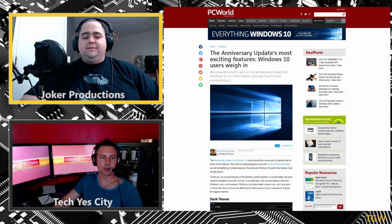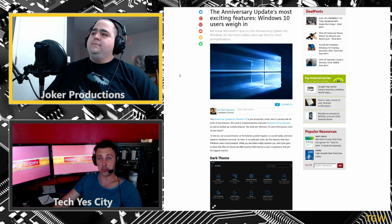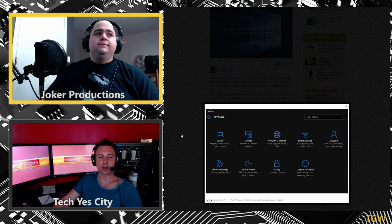That was on a separate article, but here we had the dark theme. So this is going to be pretty cool. I love the dark theme, especially when I use Edge. Ooh, I know I'm going to cop some shit for that, but the dark theme in Windows is going to be a pretty good feature.